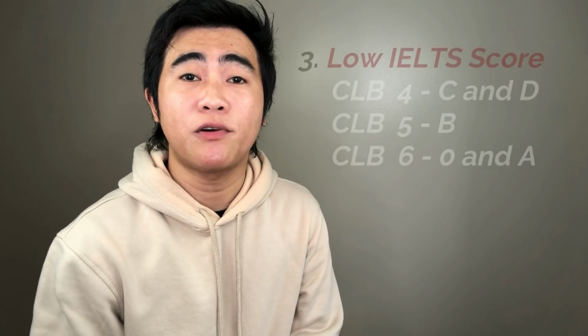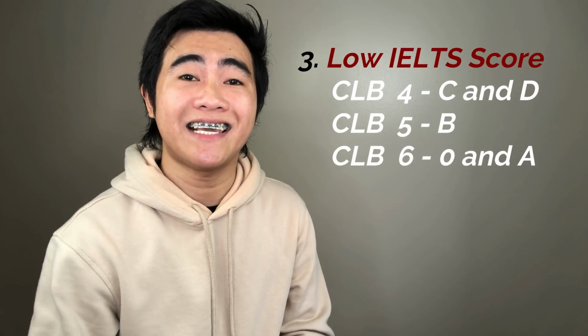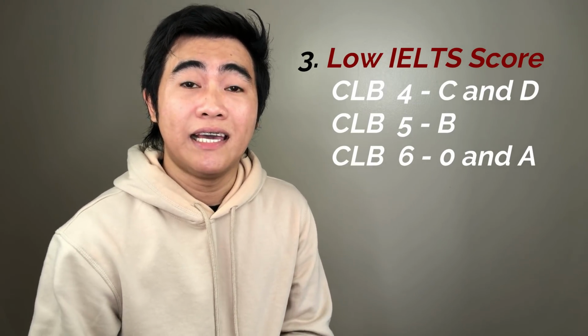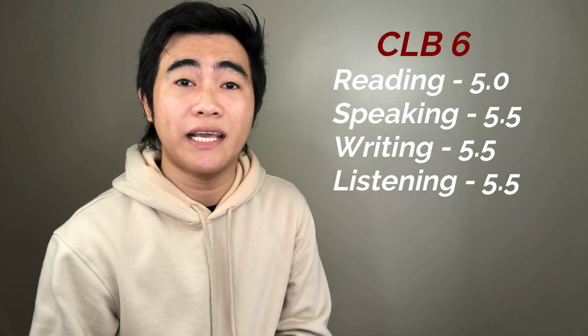Third, this program accepts low IELTS score as low as CLB level 4 for skill types C and D, while CLB level 5 for skill types B, and CLB level 6 for skill types 0 and A. And guys, again, CLB level 6 means 5.0 in reading, 5.5 in speaking, writing, and listening.